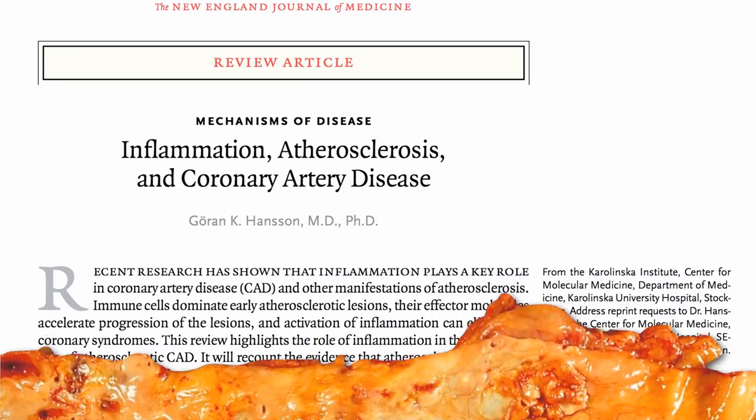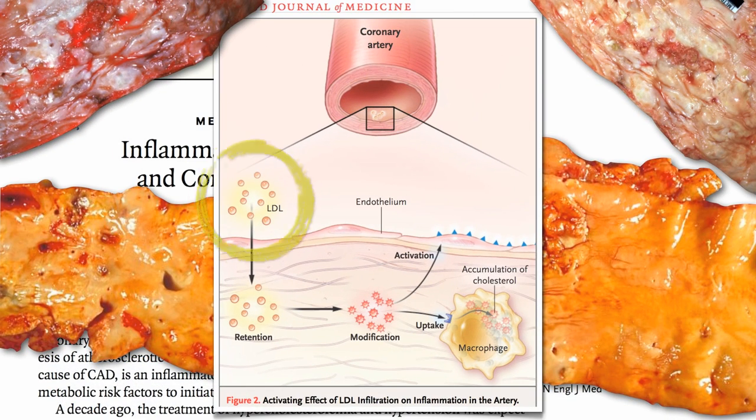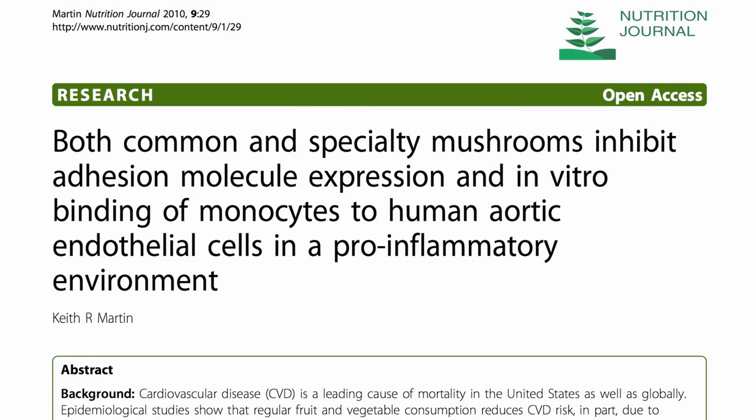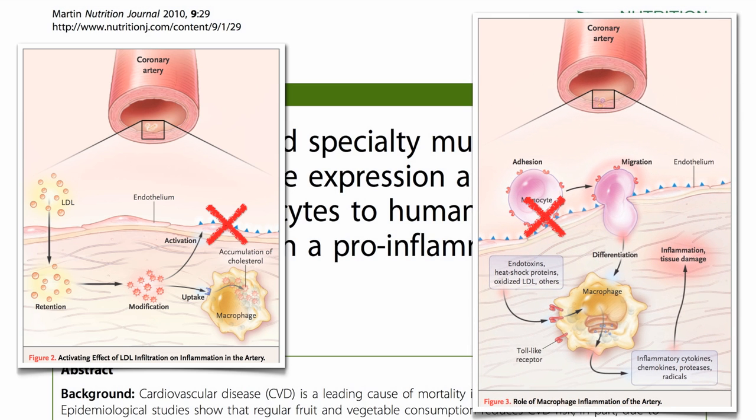We've covered how to prevent the first step of atherosclerosis, decrease the level of bad cholesterol in our blood. What about blocking some of these other steps downstream? Both common and specialty mushrooms inhibit adhesion molecule expression and in vitro binding of monocytes to human aortic endothelial cells in a pro-inflammatory environment. So that means mushrooms may help block both this step and this step.